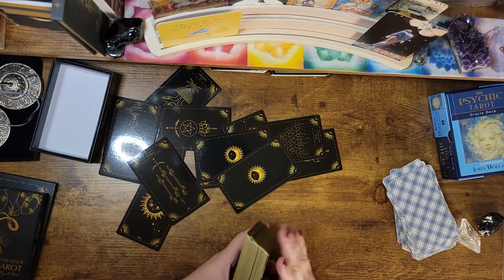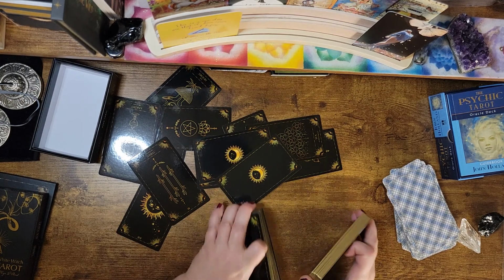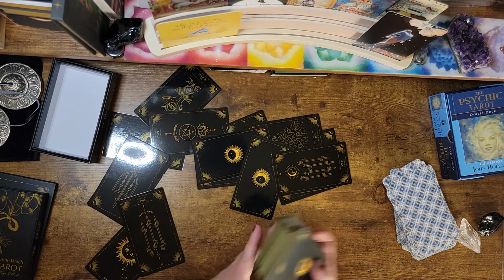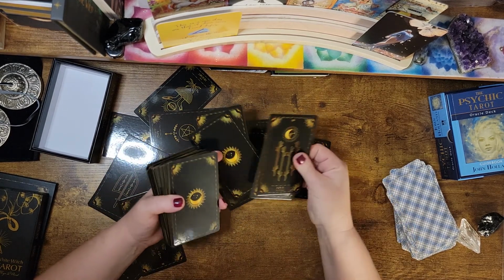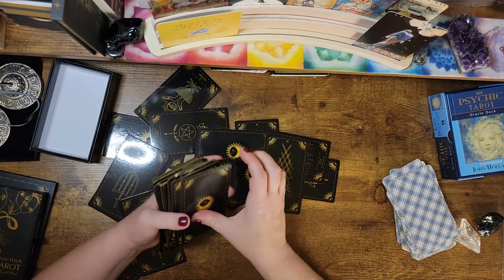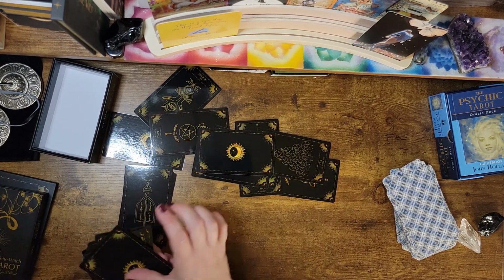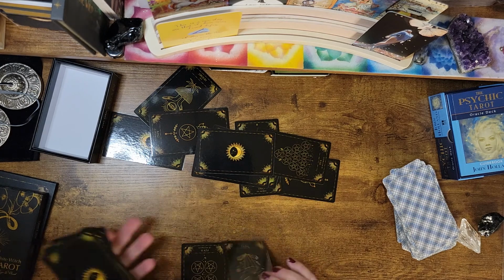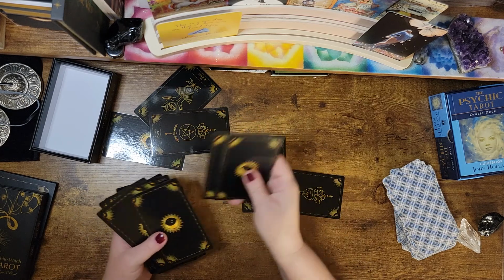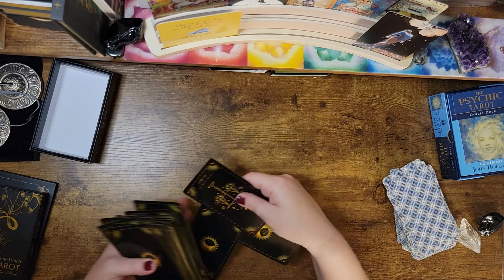I am shuffling this a lot because the cards are just so thick. Not even that there's so many. There's just the normal 78, but these are so thick. All right, let's see what all has dropped out of here. Let's go ahead and separate them all out. Try and get the things that stuck together apart. And then we'll do an interview with the deck.